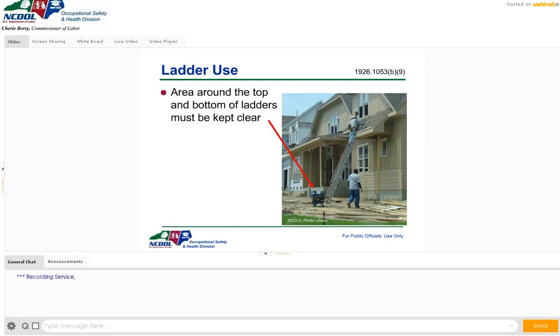Now, in dirt, like loose dirt, cleats may be the way to go. When you get into grass and you get into sod, it depends. So you're just going to have to make a good judgment there. And most of the time, you're going to see those ladders sitting flat on those feet. But I want the person that sets that ladder to actually be thinking about it when they set the ladder.